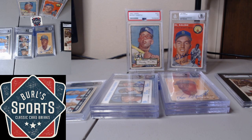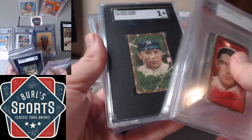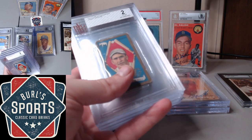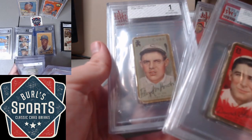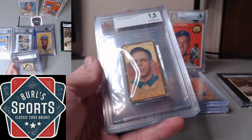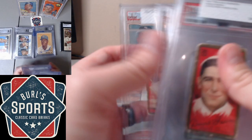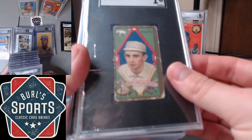Then we got some more T205s here. Sheen for the Rustlers. Leary. Oh, Lennox. I pulled him out of the break, I think, because he was a little too rough. Kraus. Maybe it was Crow I pulled out. I can't remember. I have to go back and look. One of those I pulled out. Gasper. Diggert. Barry.